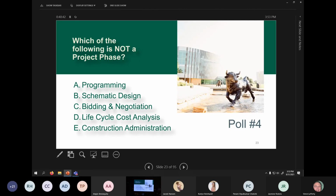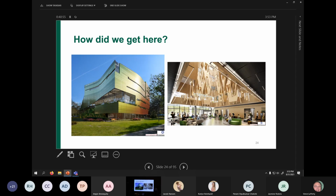So which of the following is not a project phase? Sorry, I'm not able to engage you guys and answer questions, but as we go through here, the big one is life cycle cost analysis is not a project phase, though you will find later in the seminars how important life cycle cost analysis is to the design of the project. And it ties into our sustainability and our energy conservation.